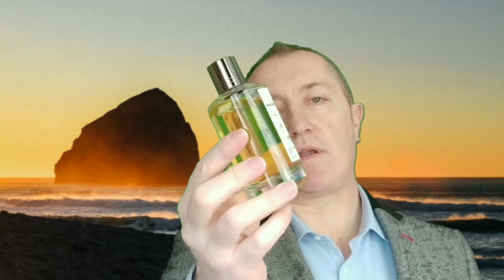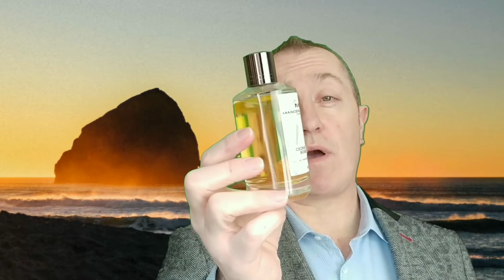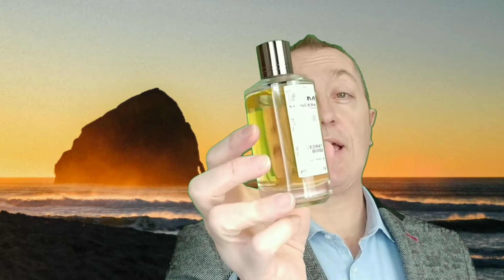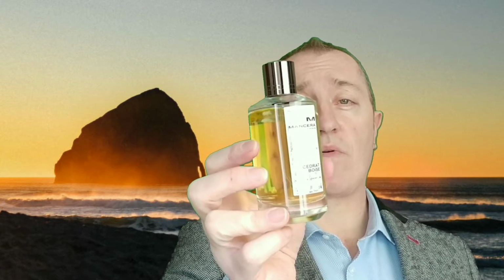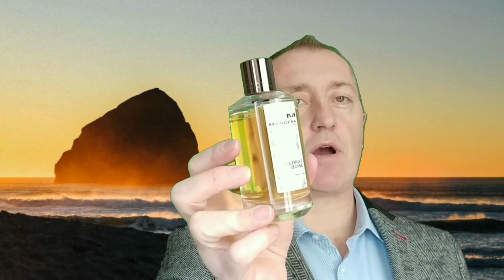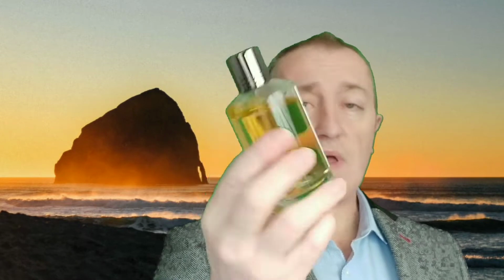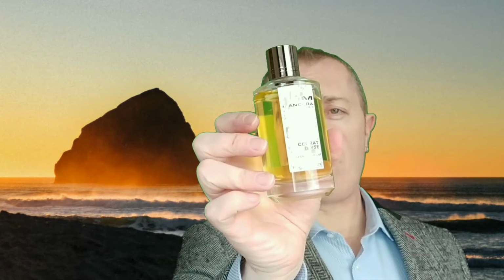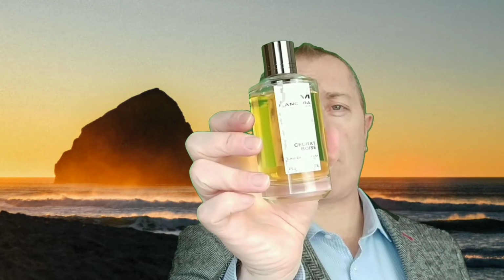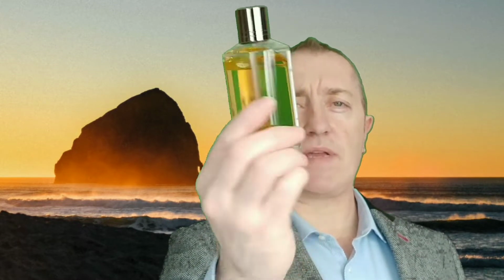Fantastic longevity on it. It's quite versatile. I think you can get away with wearing that in nearly any occasion or circumstance or any type of weather other than the really hot, maybe. But I mean, each to their own, you could. But that is Cedrat Boise by Mancera. You can pick that up for a really good price at the moment as well. I think that's going for around about 70 or 80 pounds for a 120ml bottle.